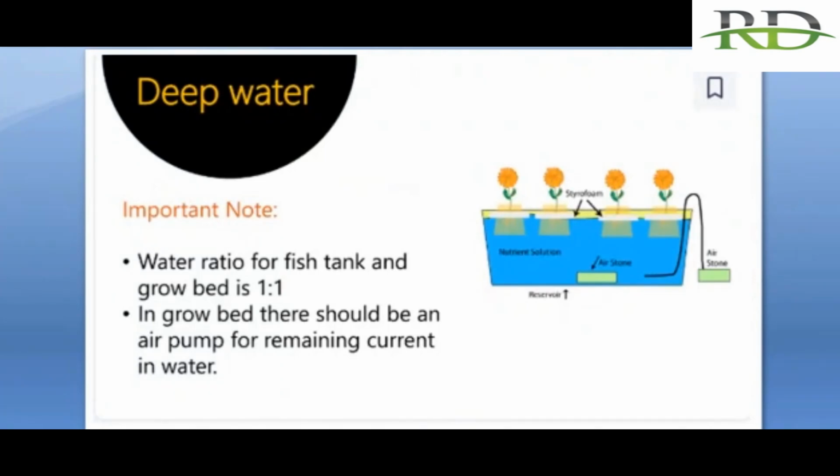Next, in deep water systems, the water ratio for fish tank and grow bed is 1 to 1, and the grow bed should have an air pump to make a current inside the water, because if there is no current, the nutrient will not come to the top. The waste will settle down to the bottom, so it needs to be circulated so that all this waste stays in suspension. If the waste is in suspension, it can be easily taken up by the plant roots.